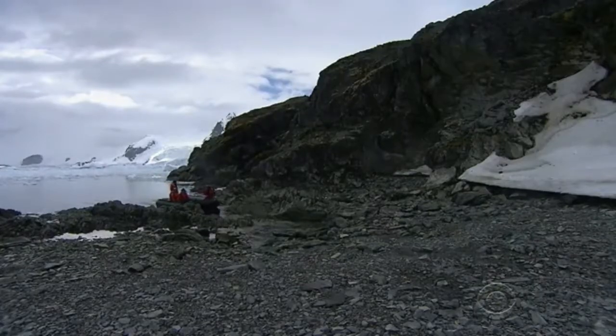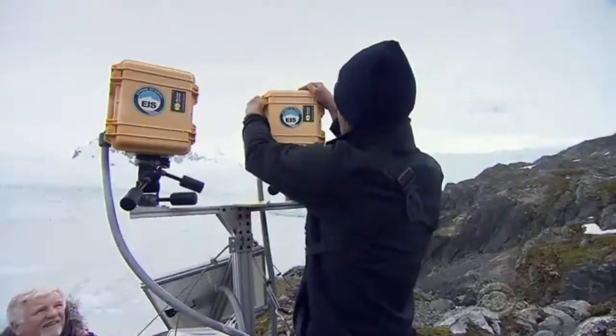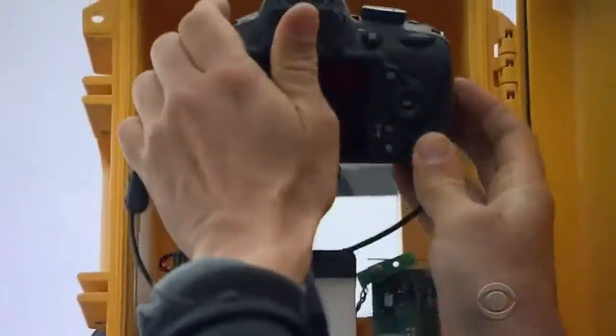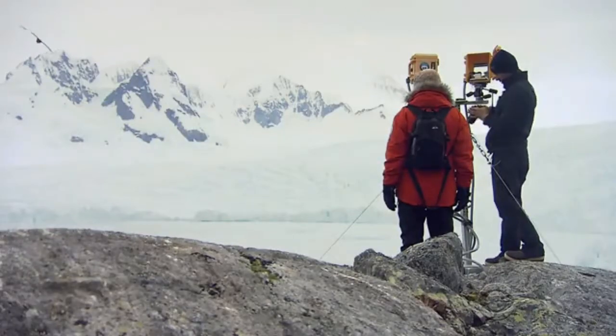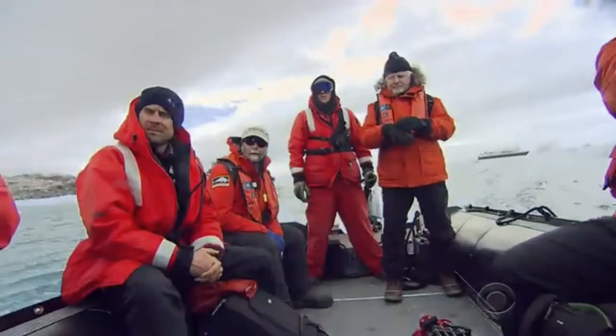So this here is the object of your affection together. Absolutely. He's part of the Extreme Ice Survey that uses time-lapse photography to document what's happening. Images snapped every hour, then strung together, show how quickly the glaciers are flowing. These pictures aren't just useful for science, they have another purpose. Much of the general public are visual learners, as am I, and I think being able to see that with your own eyes is a very compelling way of communicating information.